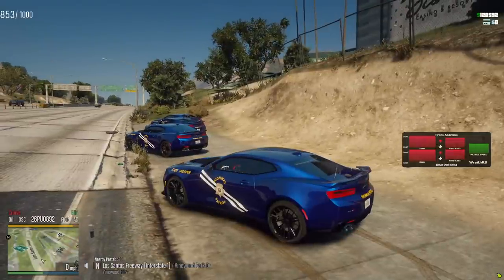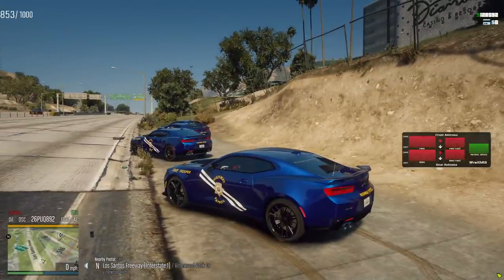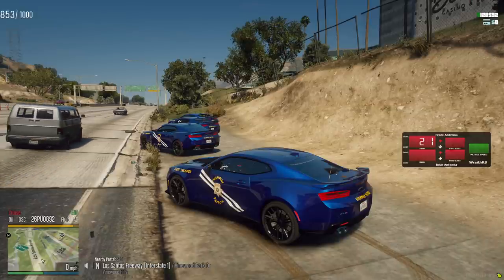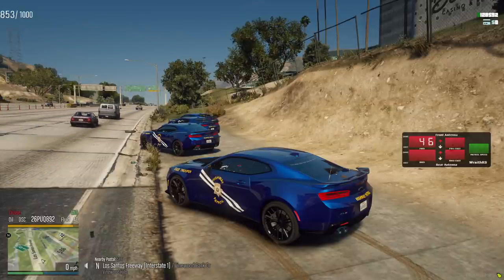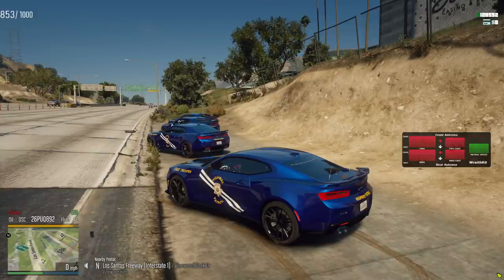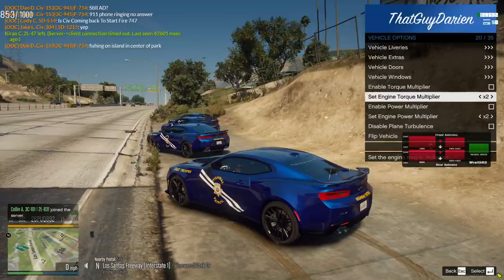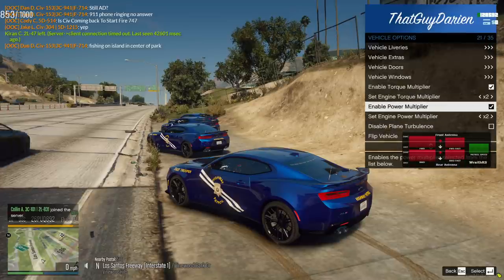So what are you putting your engine up to? Should we put it up to, I put mine 4? To 5. But mine was already at 5 and it maxed out at 113. So I think you're gonna need power or torque. Don't put too much though, because you'll be flying. I'm thinking try out 2-2 on both and see.